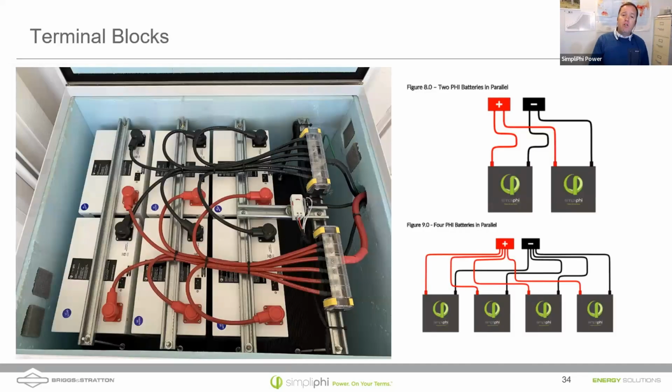This is a picture I pulled out, and this is something that we talk about in some of our other talks, is how to wire our batteries. And one of the ways we want you to wire our batteries is in parallel, but not only that, but wire them in such a way that you have conductors of the same gauge and the same length go into a common terminal block, a common combiner box. That way, each battery in this battery bank is working just as hard as the next.